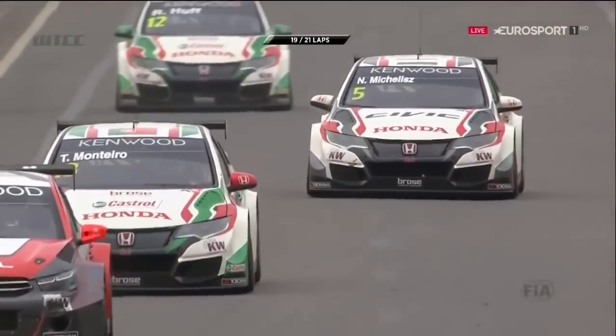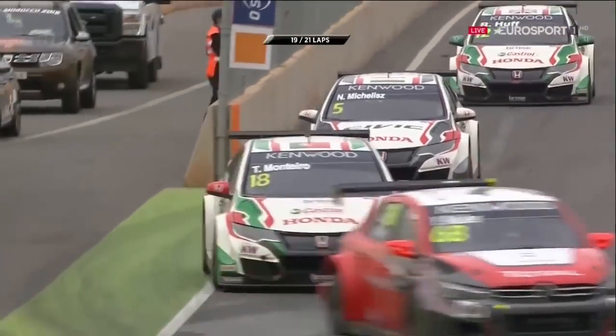Somebody's lost a part of their car back there. Yeah. Must be one of the guys further down the grid. Didn't look like anything very substantial.